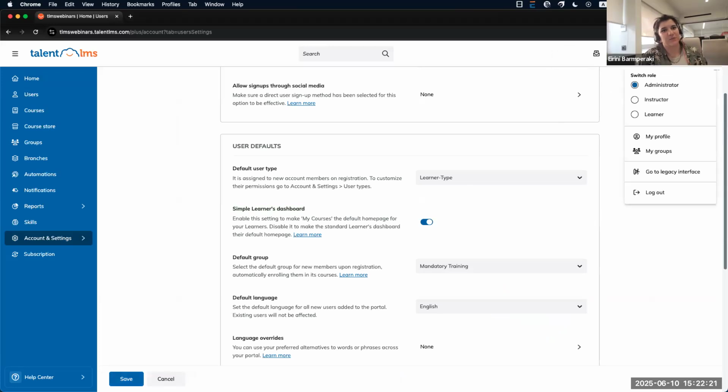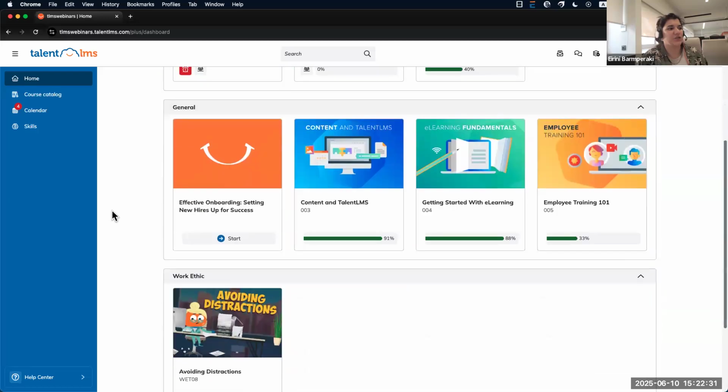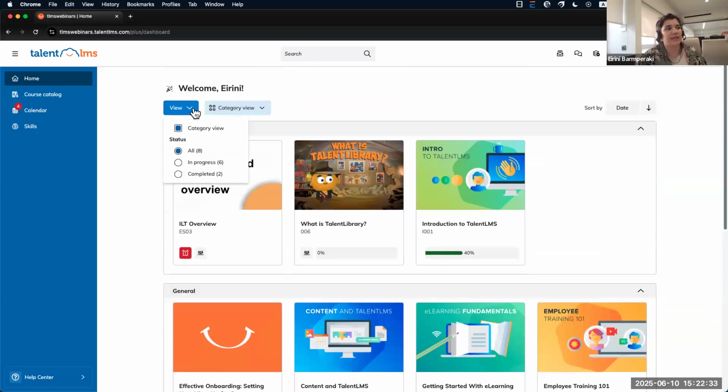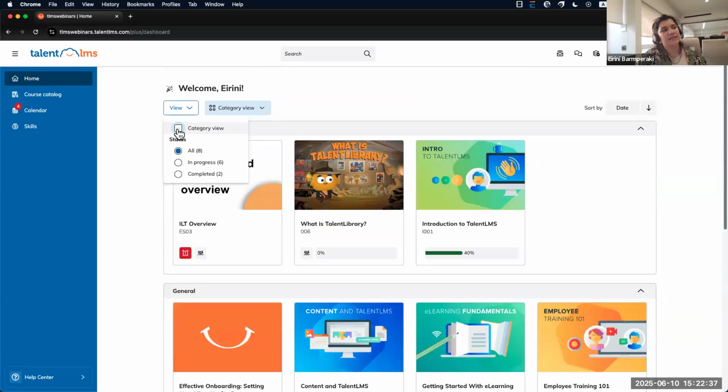Now, if I switch really quick as a learner, you see a more simple dashboard. When the learner logs in, they will see the courses that they need to complete. Also, from the view button, they can organize them in categories or not. And they can also access directly the ones that are in progress or the ones that are completed.